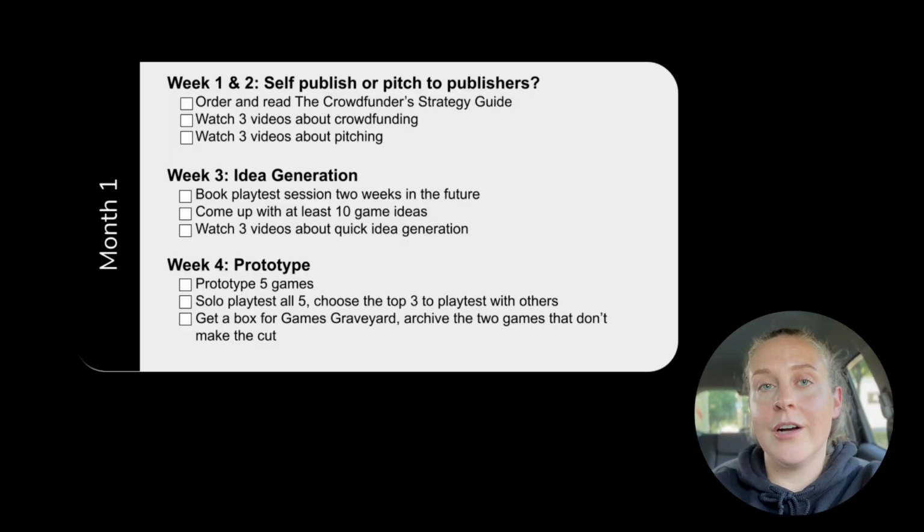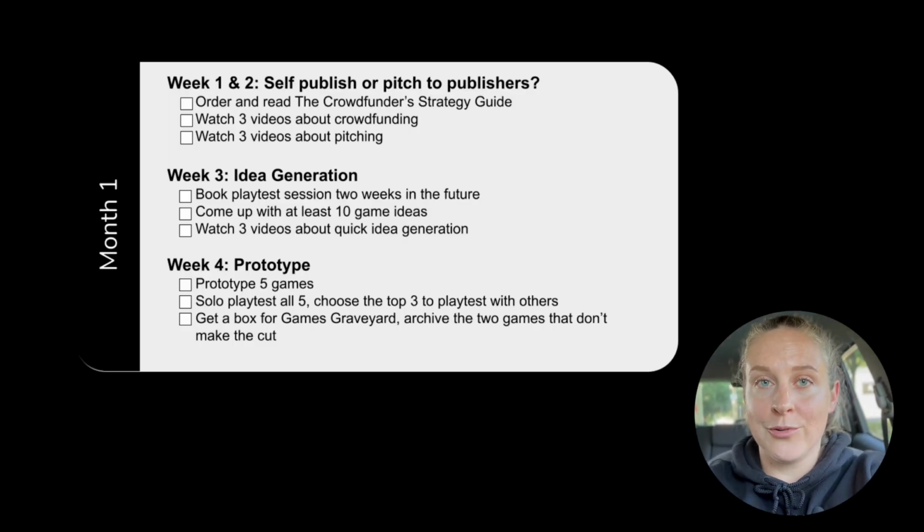The other 2 would get tossed in a box, the start of my game's graveyard, or archive, whatever you want to call it. I would put these prototypes in clear bags, write their working title on the bag, as well as the date of when I first started it, the date that I archived it, and throw it in the box. In this thought experiment, I am a highly organized individual, but I do like to archive every game I prototype in case I want to revive it in the future or just to look back on my progress.